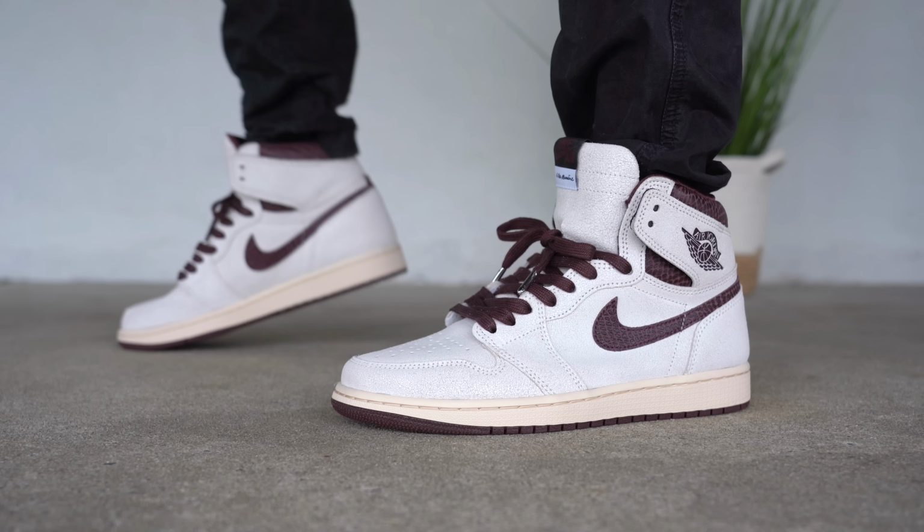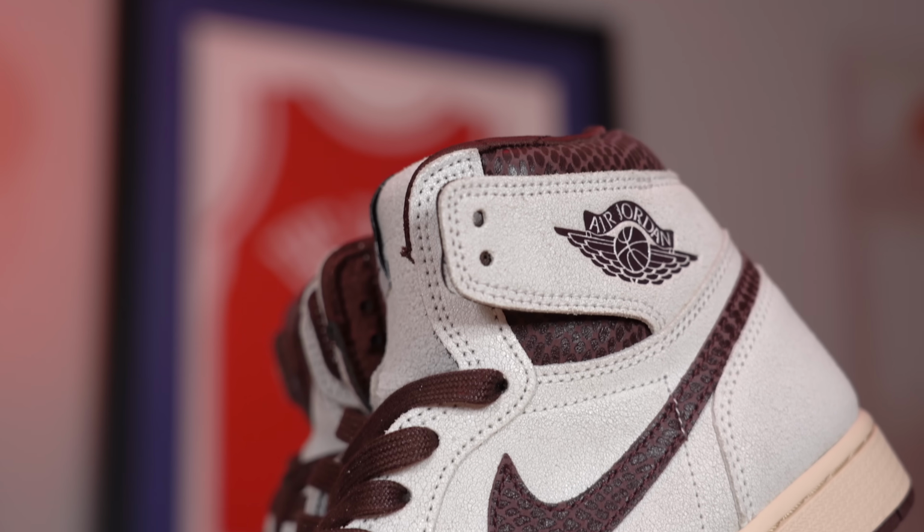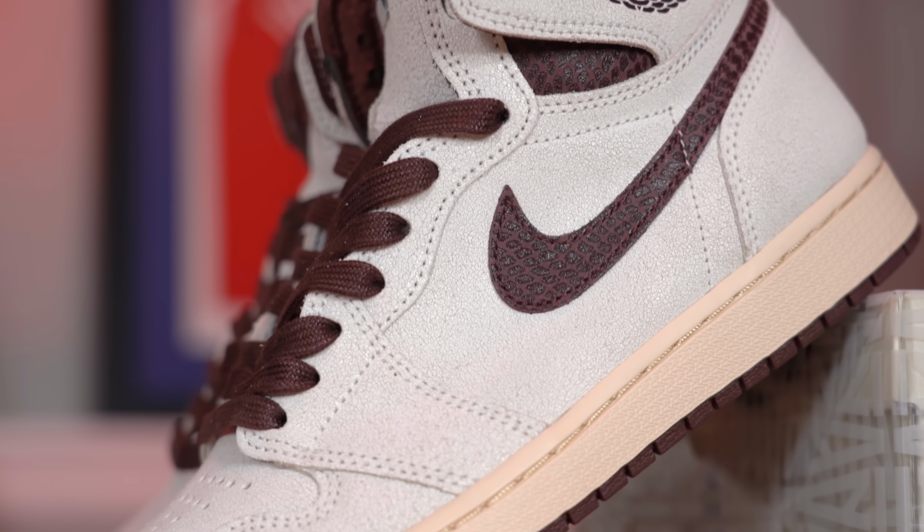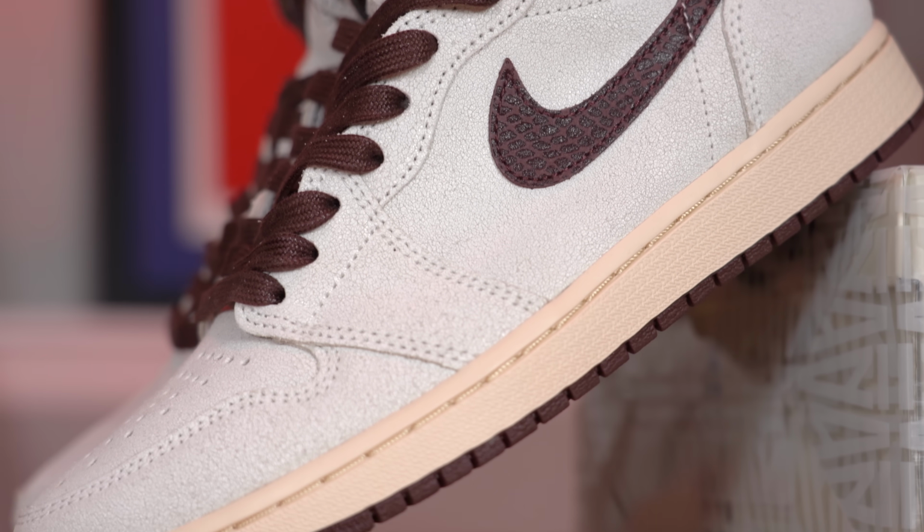So overall, I love the Ma Maniere Air Jordan 1s. I think it's an excellent sneaker. I love the story behind the shoe. In fact, I like the shoe even more now that I know the story behind the shoe. And actually, not only that, I like the shoe even more now that I've had it in hand and I felt the material quality and I've seen how nice the shoe looks on foot. It's a great sneaker and one that definitely took me by surprise.